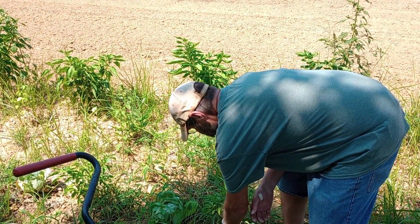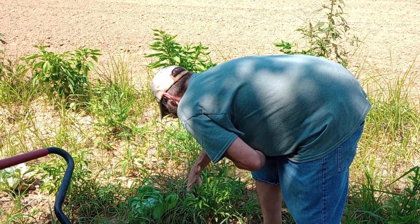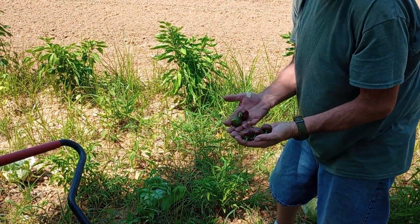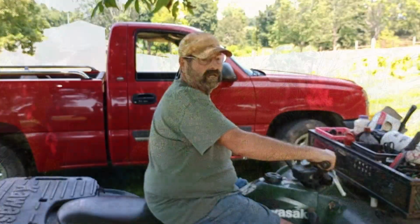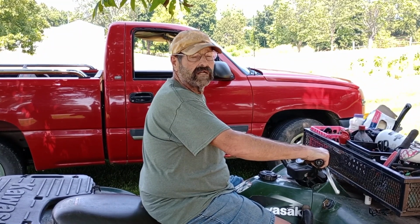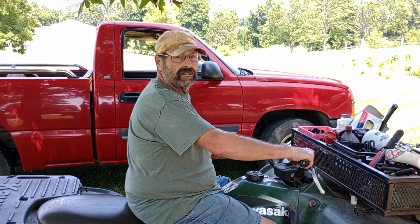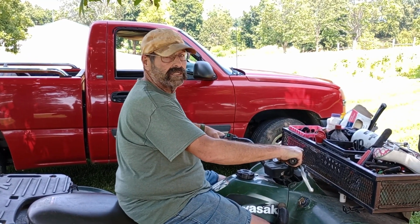You picked these a while ago. I didn't see them ripened. These are the chocolate ones, like the red ones. I didn't pay no attention to them. Sweet pepper. I know them red ones look good. But now we're going to take and drive over on the 4-wheeler and help pack it in a little. That way it's got a good contact to the ground and birds won't eat it up. Let's get the ride.